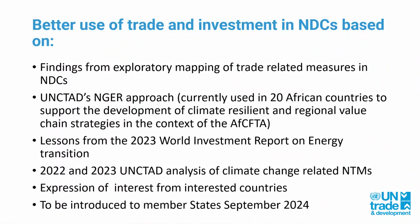So here you have a bit of what I mentioned, the National Green Export Reviews that we're doing. We're going to include in there the lessons from the 2023 World Investment Report on Energy Transition, because there we also reviewed the investment policies that are in NDCs, so we'll combine the two. And we will do an analysis on the climate change related NTMs findings as well, which I mentioned earlier, and then introduce to member states, hopefully, this protocol by September 2024.